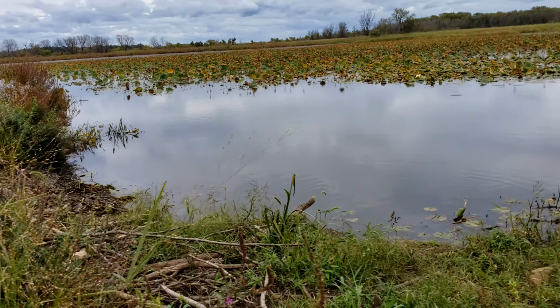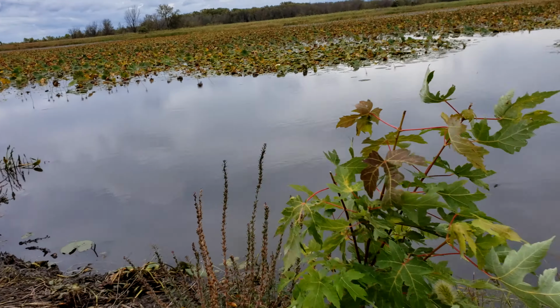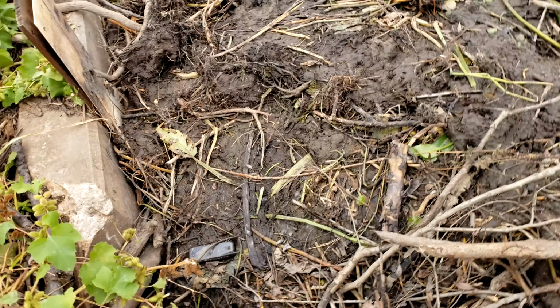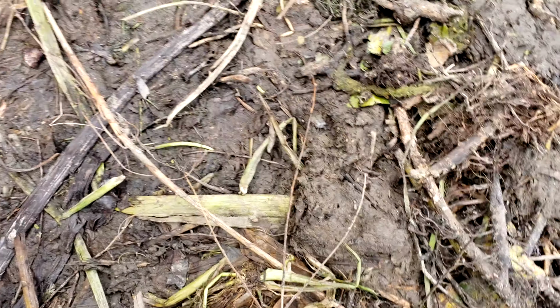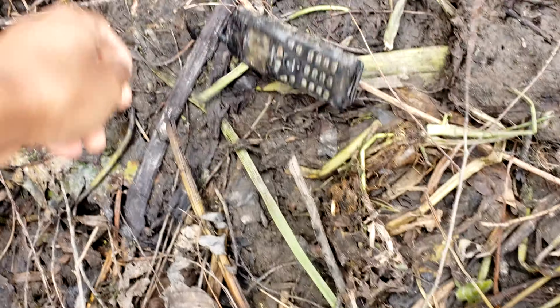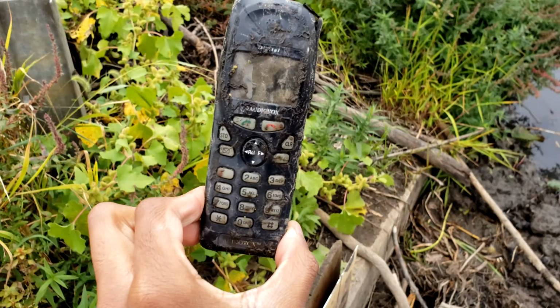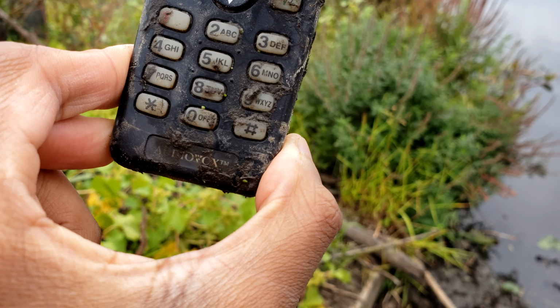Alright, let's take a look. I saw a turtle pop its head up. What's going on over here? Still clogged up. But is that a phone? What is that? Let's take a look. Is that a Nokia? An old cell phone. Or a walkie-talkie.